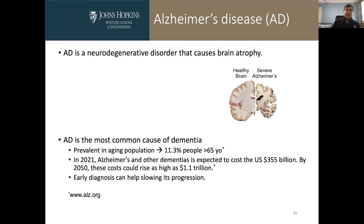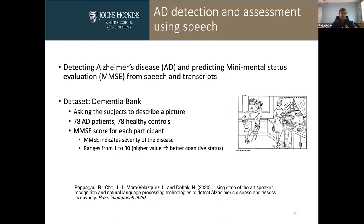As a first assessment, we participated in two challenges that both use a dataset called the Dementia Bank. It's composed of 78 AD patients, Alzheimer's patients, and 78 healthy controls. For this database, we have the disease label and also the Mini-Mental State Examination, MMSE, score. The MMSE score goes from 1 to 30, and of course, the higher, the better the cognitive status.